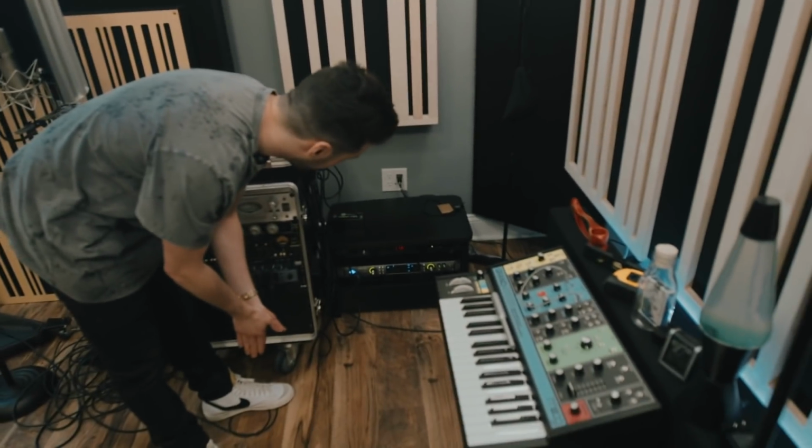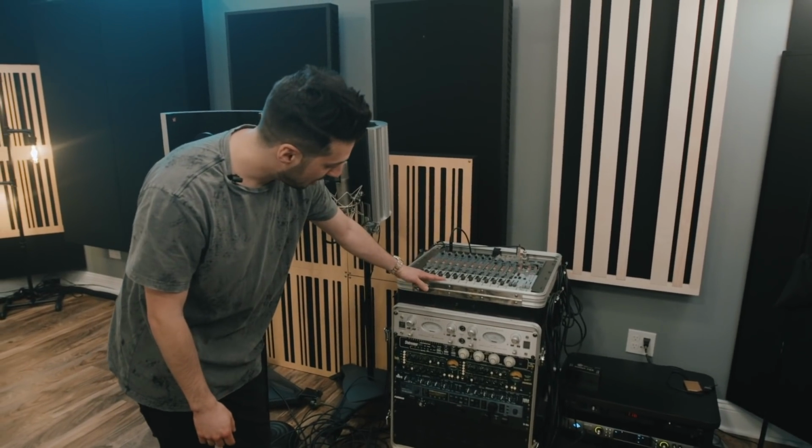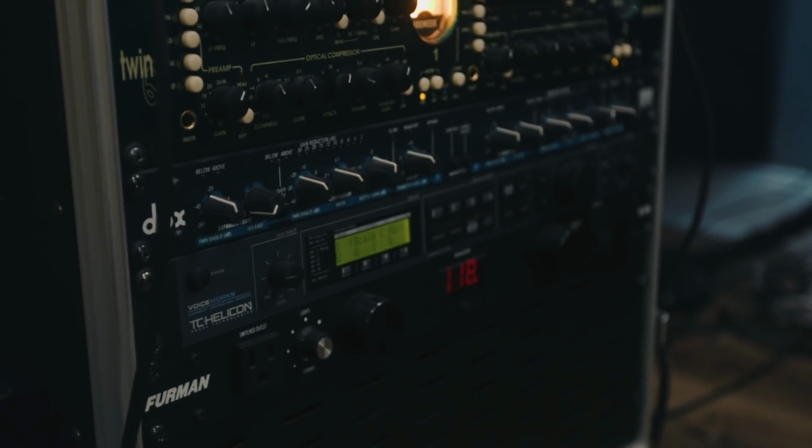All right, so this here is our audio interface. It's an Apollo X6. This is where we record our vocals. These are some really sweet preamps right here. We got the Avalon AD2022. It's really clean and open sounding. It's really cool. These are our microphones right here.